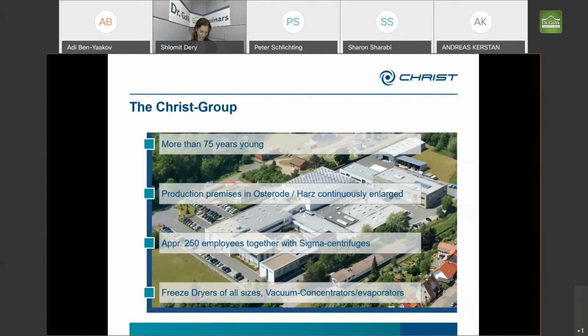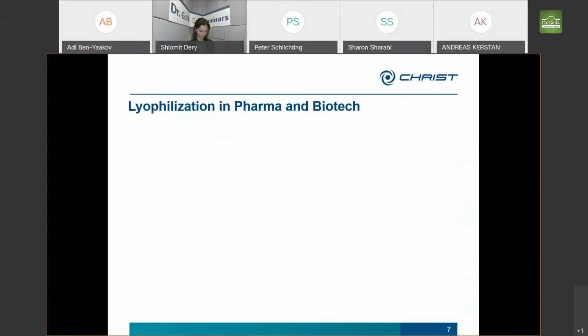At Martin Christ we produce all sizes of freeze dryers. That means we have lab freeze dryers, pilot, and also production freeze dryers. And we have a combination of centrifuge and freeze dryer, which we call a vacuum concentrator. You may also know it under the name Speedvac.